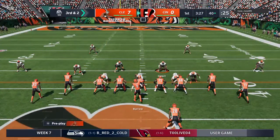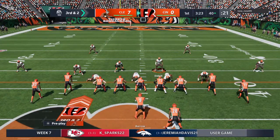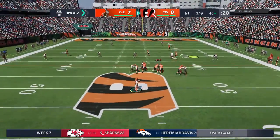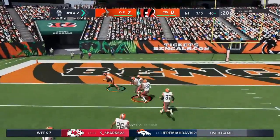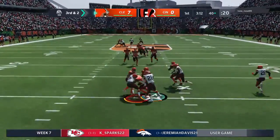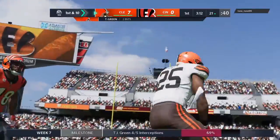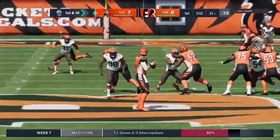So 3rd and 2. This quite possibly 4-down territory, though, if they're stopped. From the shotgun, it's Burrow. Going deep downfield for Ross. Into heavy traffic, and it's intercepted. T.J. Green with a pick. And he's going to return it to the 21-yard line. 2nd interception for him now here in this 1st half.